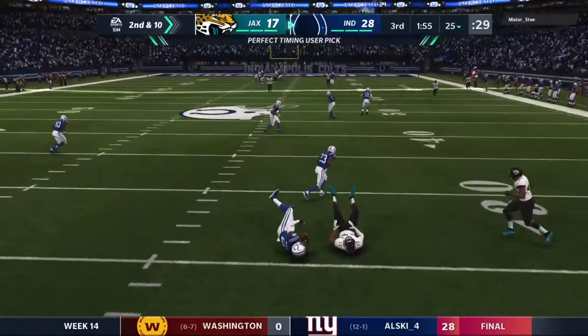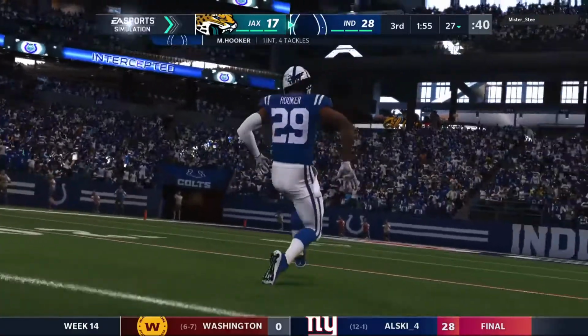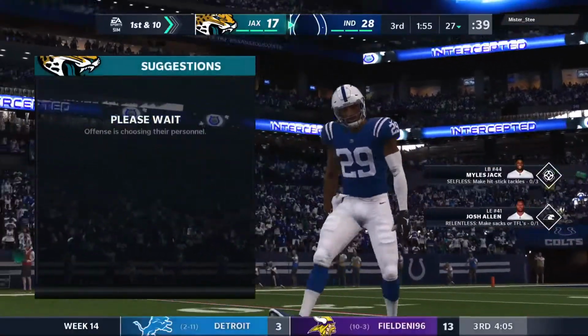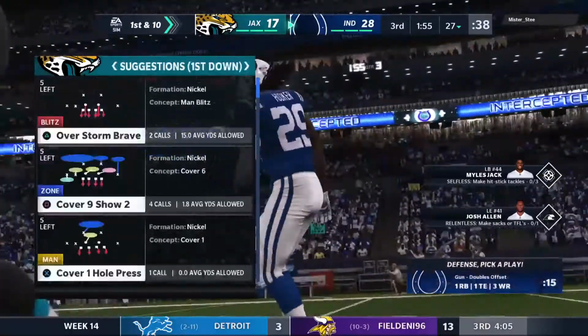Now a clash of bodies here, and it's intercepted. Picked off by Malik Hooker. And they're going to set up shop at the 27-yard line.